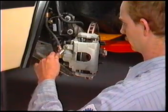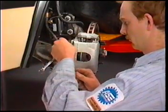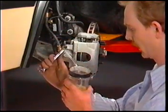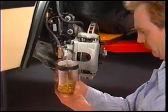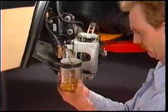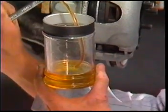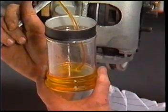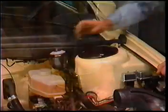Bleed only one caliper at a time. Attach a clear plastic hose to the bleeder screw and feed the hose into a clear jar containing brake fluid. Next, open the bleeder screw. After a large volume of fluid has been forced through the brake system, close the bleeder screw. An air-free flow in the clear plastic hose indicates a good bleed.